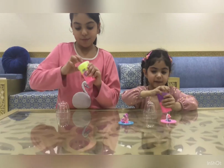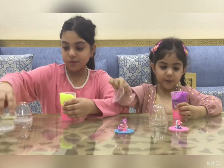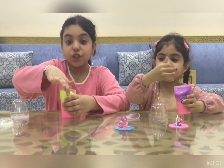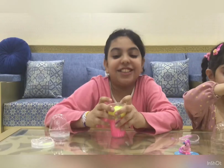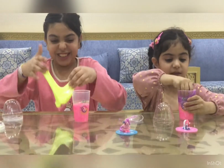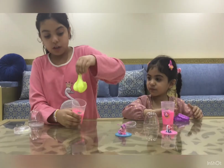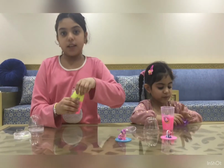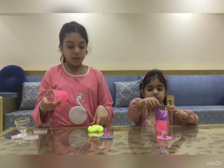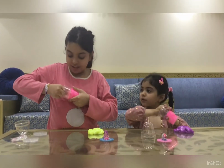Slime. Open it. Okay, and now, oh my god, there's a toy. I'm just kidding, guys. I thought that was a toy. But then it's so sticky. So good because they put it like this and they're not mixing. So I'm gonna play with the pink one, so we're done with the yellow one. Purple one. So I'm gonna open mine.